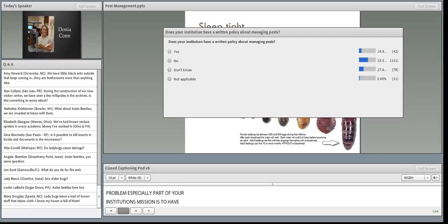Yes, Mary, the ladybugs do leave their frass behind, which can be problematic. But really for us, the bigger problem is that they will attract the domestic beetles.